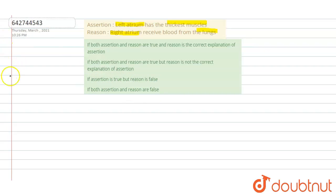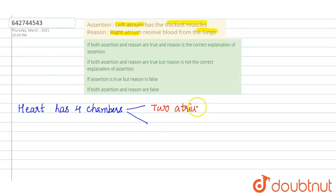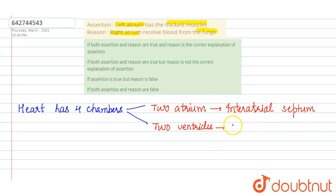So here, as we all know, the heart has 4 chambers, which is divided into 2 upper and 2 lower. The upper ones are 2 atria, and the lower ones are 2 ventricles, right. These 2 atria are separated by the interatrial septum, which is a thin wall, and the 2 ventricles are separated by a thick wall, which is the interventricular septum.